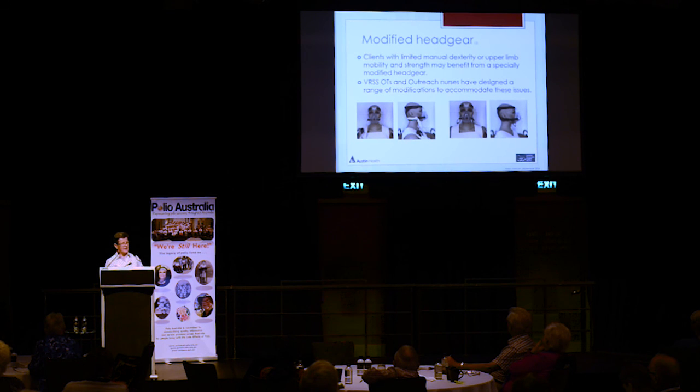Modified headgear. This is not something that you can buy, so clients with limited manual dexterity or upper limb mobility and strength may benefit from a specially modified headgear. Our VRSS occupational therapists and outreach nurses have designed a number of modifications, and we also manufacture some special headgear for our clients that need them. So I'm just going to go through some pictures of various modifications that we're currently using.